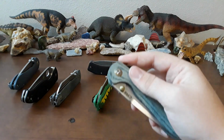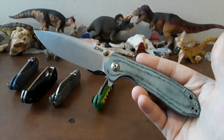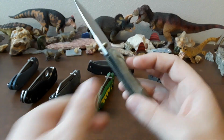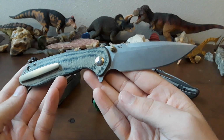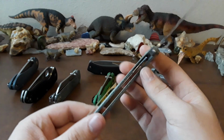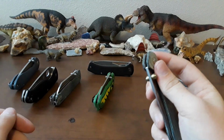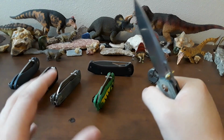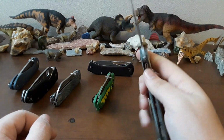Then you have things like the CJRB Scoria, which I love. I love this knife. You guys know that. I've used and enjoyed this knife for a long, long time. I do not consider it to be a budget knife, though. Especially not this version here. For me, a budget knife is kind of like $75 and under.